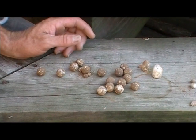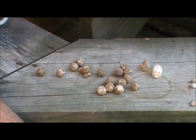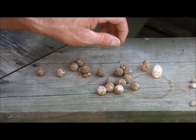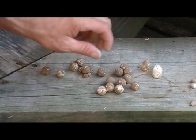All right. Made another little couple hour hunt after we got off work. We didn't go too late today. Very hot today. But haven't even counted them.